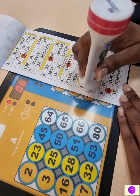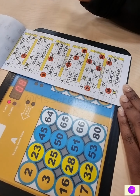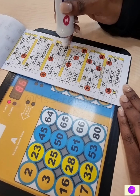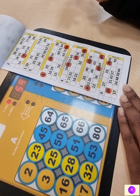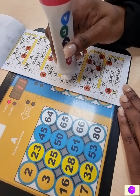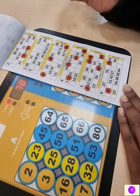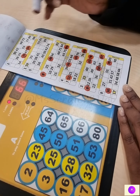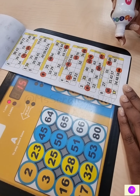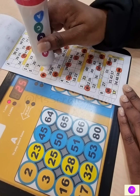Number 6 on his side, number 6. Number 8 on his side, number 8. 8 and 6, 86. 5 and 9, 59. 11, all the ones, 11. 7 and 8, 78. All the 6s, 66. 1 and 5, 15. 2 and 5, 25.